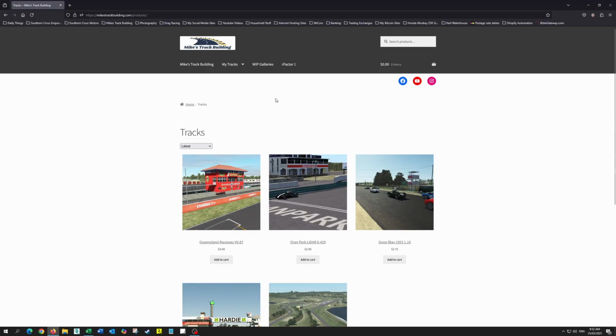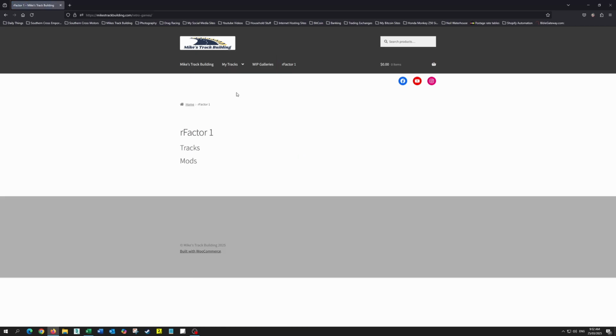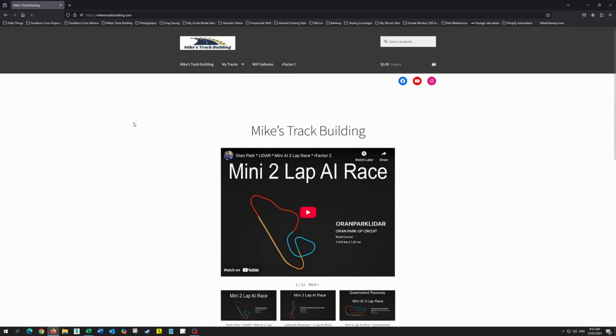coming months. For example, rFactor 1 will have tracks and mods. So there'll be rFactor 1, all the old games, GPL, GP2, IndyCar Racing, all that sort of thing.